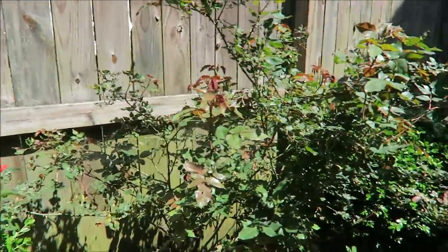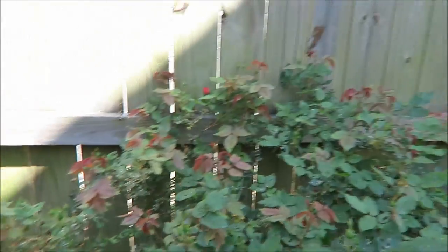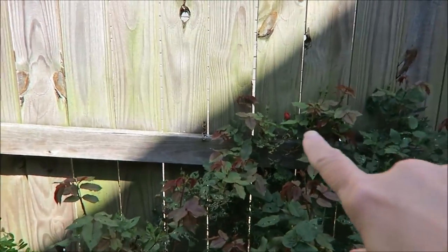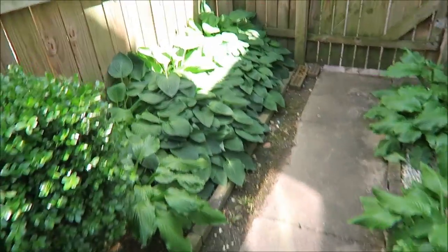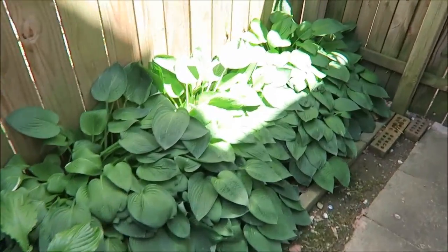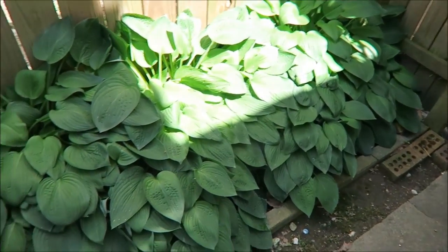And you all have seen how I hack away at these things, because you have to trim them down. And you see they come back. There's a little bud way back there. And here are the hostas. I haven't shown you these in a few weeks, I don't think. So yeah, they're always smaller on this side, but they're very hardy on this side.